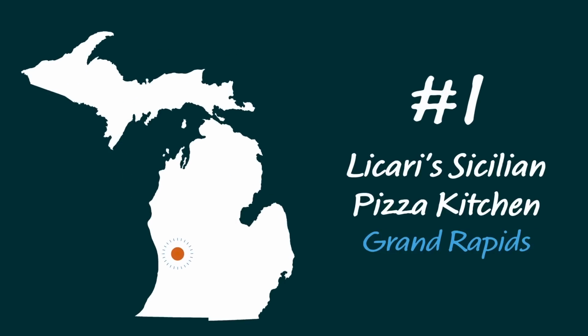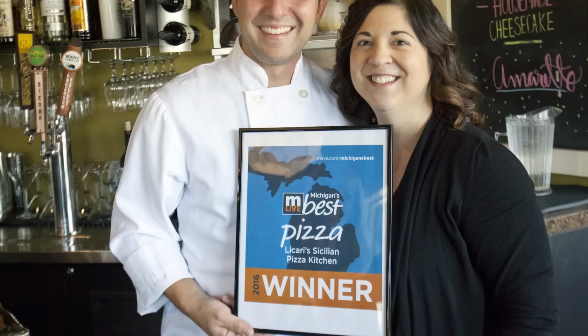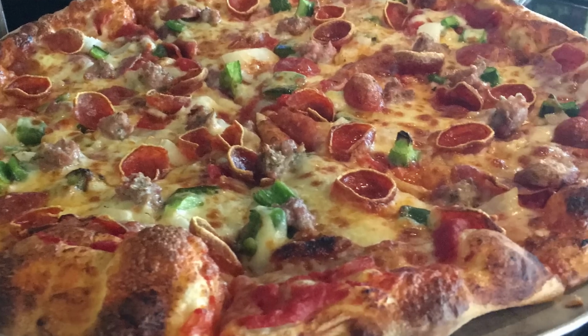Our number 1 pick for pizza in the state of Michigan is in Grand Rapids at Licari's Sicilian Pizza Kitchen, and we love this pizza. Johnny and Lisa have made a special place there in Grand Rapids where you can get true Sicilian style pizza. They have a traditional hand toss, and one of the things that set them apart is their use of high quality ingredients. And we knew that because we checked out their pepperoni.